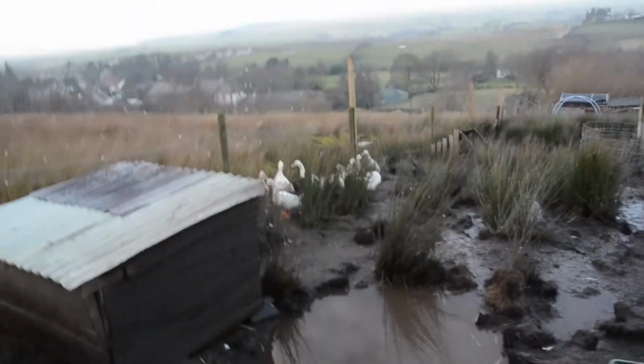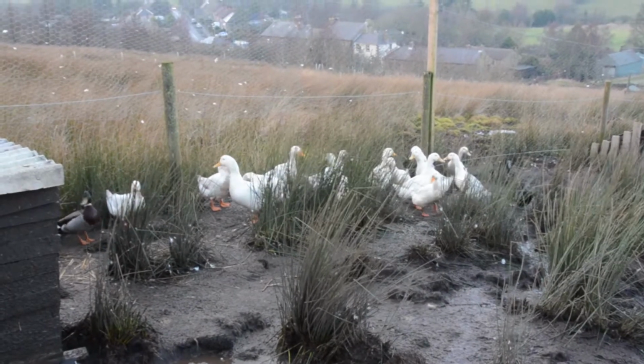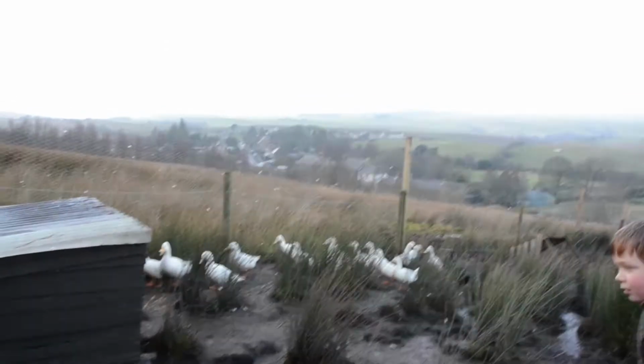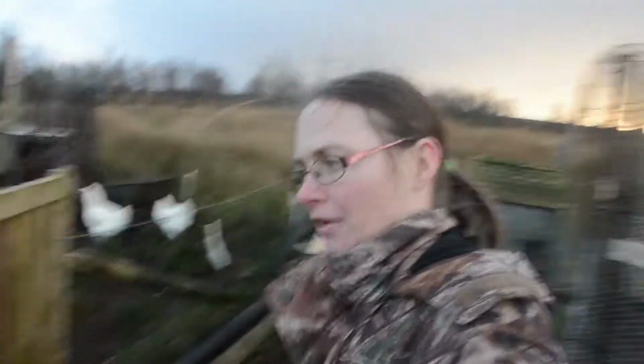And then last but never least, we have the quackers. And some ice in the pond, and in the water bucket. So the ducks are all back together because they didn't like being separated. They're quite happy. Are you gonna see if there's any duck eggs? No duck eggs. But we did get two eggs off them this morning, so we'll let them off.